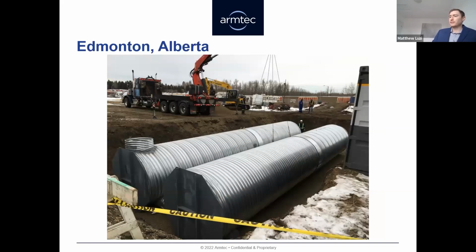Again, out west, same thing. This is a 2,400 millimeter diameter CSP, large diameter, aluminized, long barrel run, very simple installation. As you can see, it's only 2 lengths of pipe, but you can store a lot of volume of water right in those 2 main barrels.